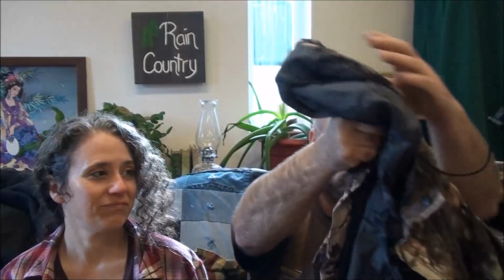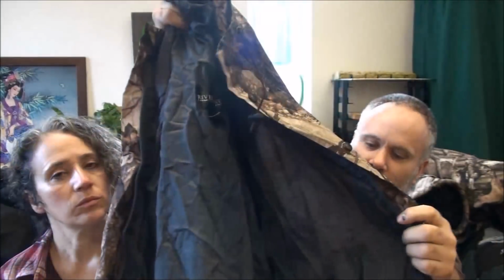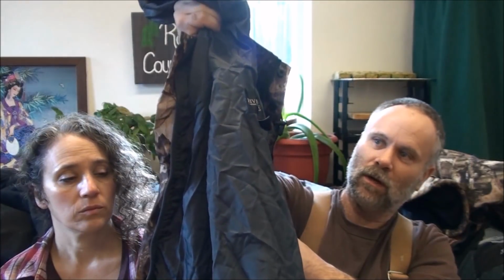It's actually a pretty cool jacket. It also has lots of nice pockets and stuff on it. Yeah, it's a pretty nice set. So real lightweight, something that I keep in my go bag. And so anyway, that's just a little bit on lightweight rain gear.